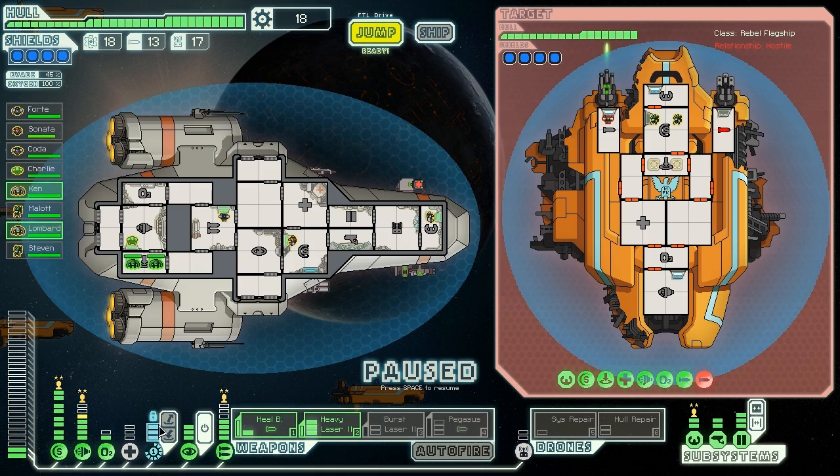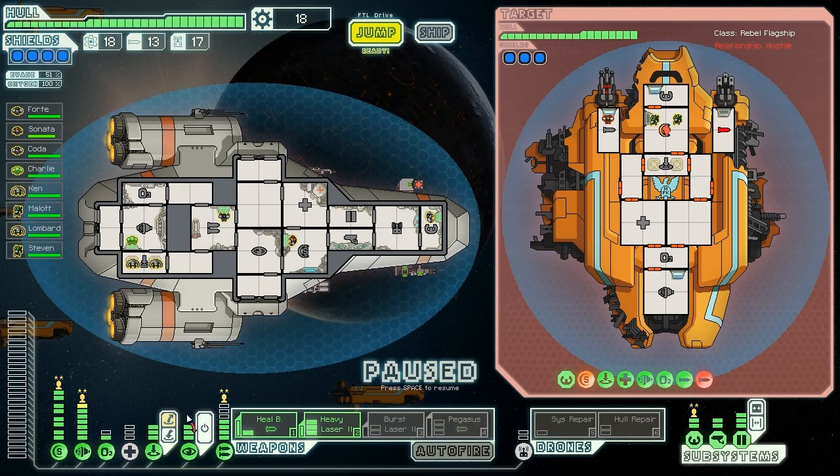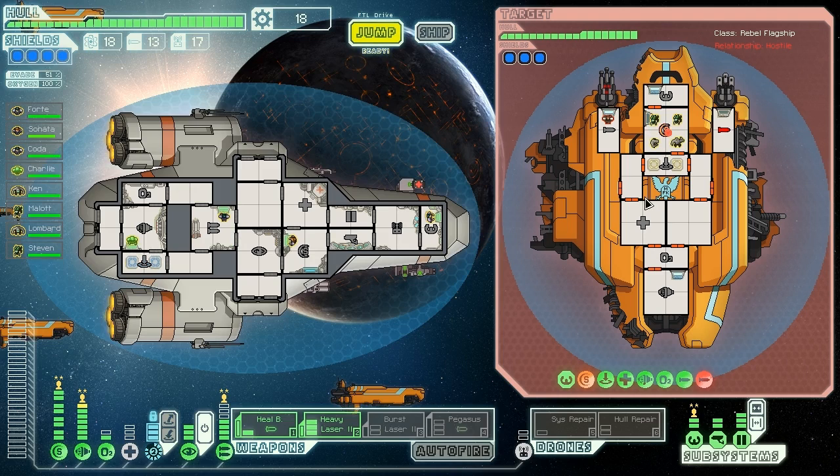And we are fully repaired. Power back into the dodge ability, giving us 51% dodge, which is awesome. And we're going to jump our NG into their shield room. Haha, you're being boarded by NG. How does that feel, rebels? You are being successfully boarded by the NG.